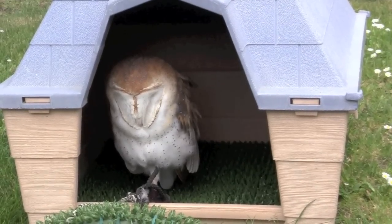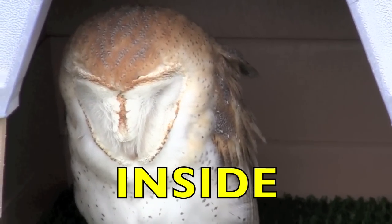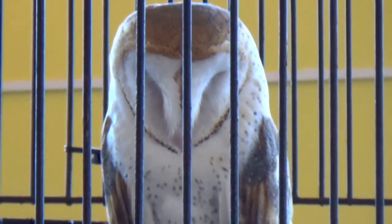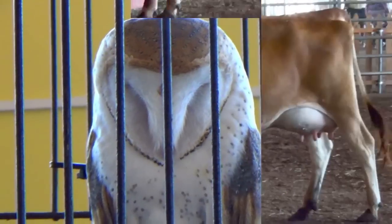Where is the barn owl? Inside its house, sleeping. Here's another barn owl. Where is he? Behind bars or inside a cave?